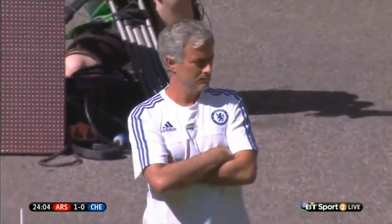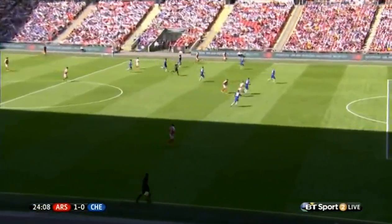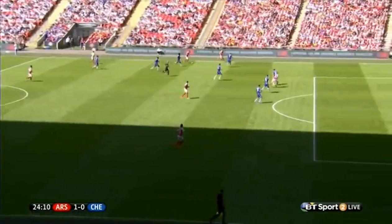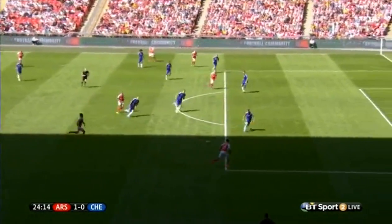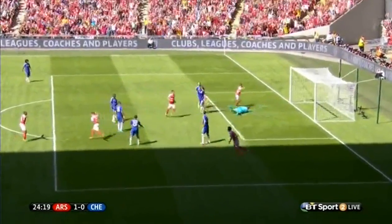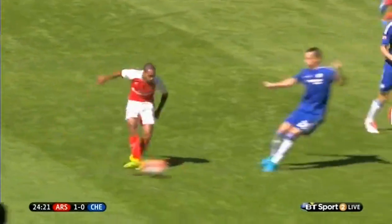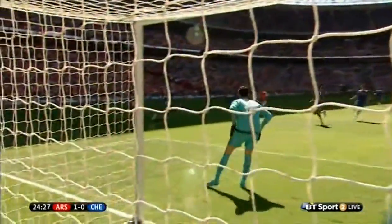They get the ball wide, and I mentioned the pitch being so congested in the middle. Look at the space that they've got out wide. Walcott just peels off his man, and he feeds Oxlade-Chamberlain early, and this lad, well, he's been playing well in pre-season, just shifts it inside. What about that for a thumping finish? Left foot, we were right behind it like an arrow into the top corner. Fabulous finish from Oxlade-Chamberlain.